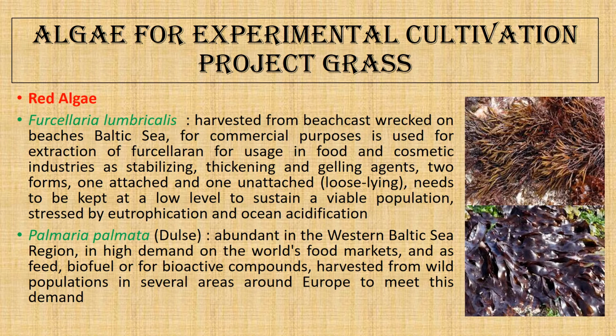So then we come to the red algae used in the project GRASS. Red algae that was grown in the project GRASS is Furcellaria lumbricalis, which is commonly called the forkweed, and this is a very good source of carrageenan, that is it is a carrageenophyte. This is a picture of Furcellaria, the forkweed. This is also very commonly found in the North Atlantic region, that is Canada, Denmark, Poland, and the British Isles, the Baltic Sea.